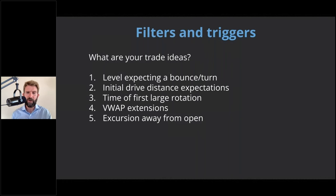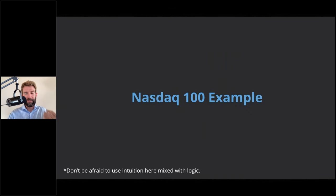And I'm going to use an example of Forex as well as NASDAQ in a moment. Time of the first large rotation, VWAP extensions, if you're using VWAP, excursion away from the open, all this type of stuff is going to help you formulate this plan. Okay, so best if we use an example and run through this process.